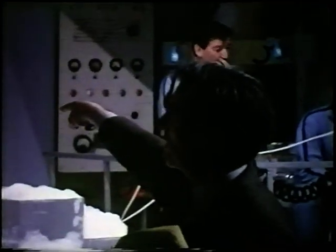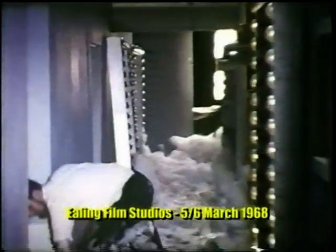Episode 2 was duly recorded the following Saturday, and then on Tuesday the 5th and Wednesday the 6th of March, filming resumed at Ealing Studios, using the large refinery control room set, which would see the final onslaught of foam and seaweed in the last episode. A scene that would have to be accomplished in one take due to its complexity.